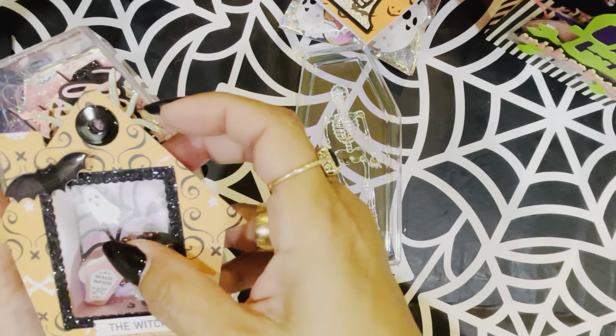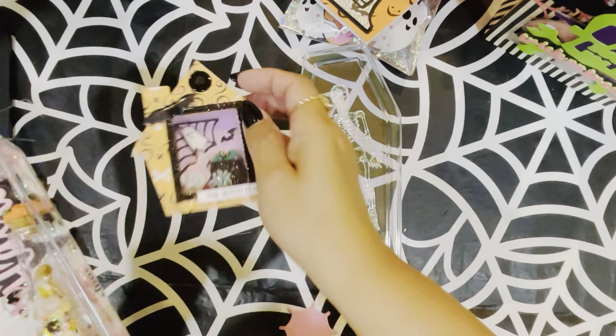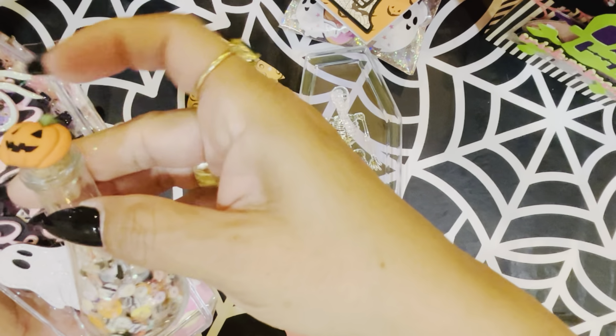Look at this. It even has a little eyelet right here. How cute is that? Oops. And then a little potion bottle. Oh my gosh. I love how she did this. Look at this cute little, oops, out of frame, sorry. Little pumpkin head. She glued it to the top, and look at this mix. Sometimes these mixes are so pretty, I don't even want to use them. I just want to look at them.